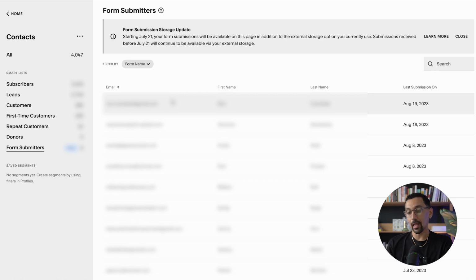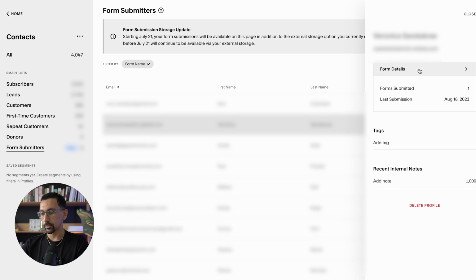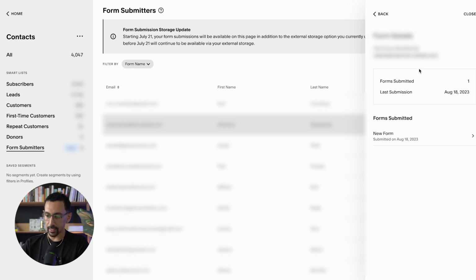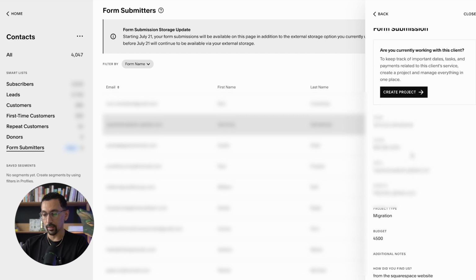Okay, so here's a look at Launch Happy. Anytime someone submits a form on the website now, it goes to your email, it goes to any of the places you tell it to go, but it also goes onto the back end of your site. So you have this database of all the forms being submitted, which honestly, that in itself is a huge addition to the platform. But you'll see here that if I click into one of these, you get these options where it says, hey, what are the form details? And then you could click into that, and then you could click on the actual new form, and then it'll show you what they wrote.